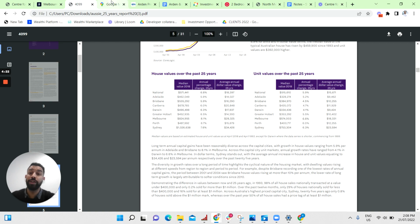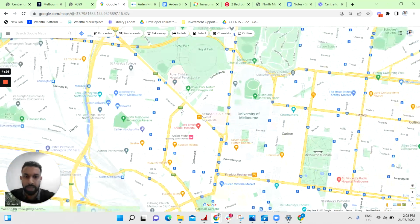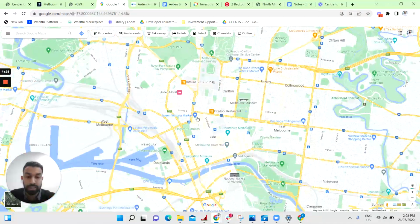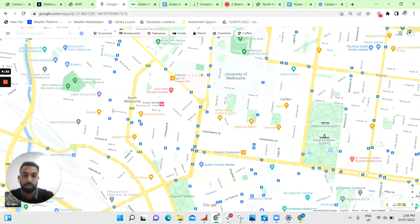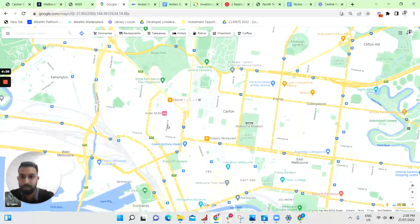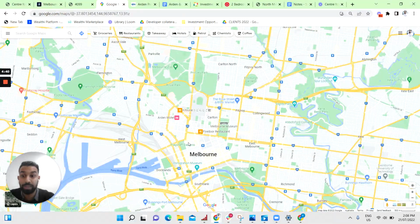So now zooming in to the particular location that I want to be looking at, it is here if I zoom in enough, you guys see it, North Melbourne. Just to show you, depending on which part of North Melbourne, that is roughly 2 to 3 k's out from the Melbourne CBD.